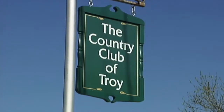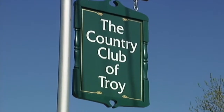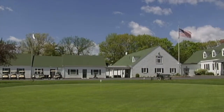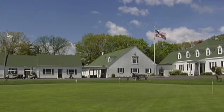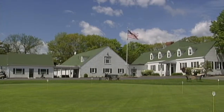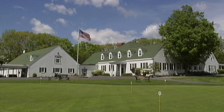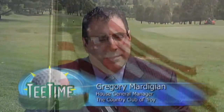You're welcome. Country Club of Troy is a private club started in 1925. Has many amenities for its members. Besides the golf, it has pool, it has tennis, lots of other activities. Had a chance to sit down and talk with Greg Mardigian about those amenities and this magnificent clubhouse. The Troy Country Club is pretty unique, differs from all the other clubs in the area in that it was built in 1925.